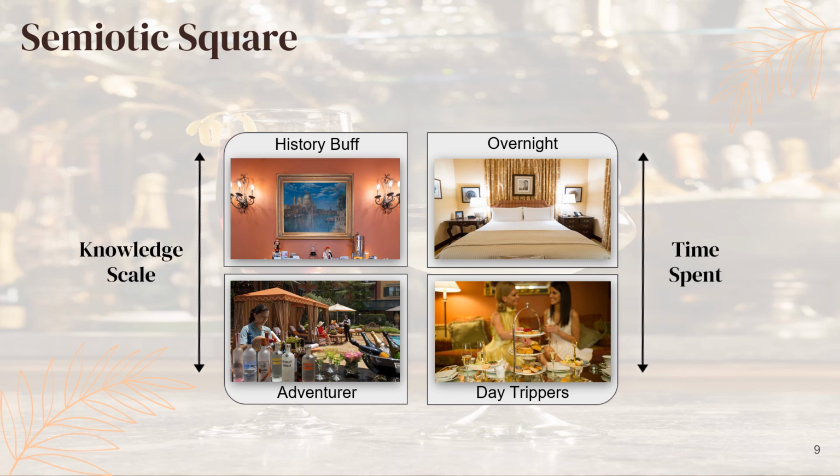Your history buffs and overnighters are typically older couples and business professionals who just want to relax. And then on the bottom, we have what are typically your influencers and small groups who enjoy the novelty of the experience, but typically move on to the next one they come across.